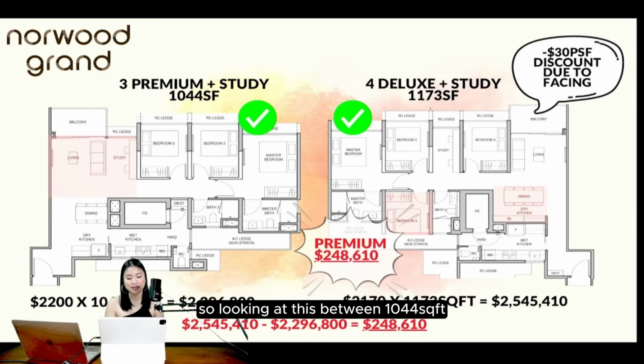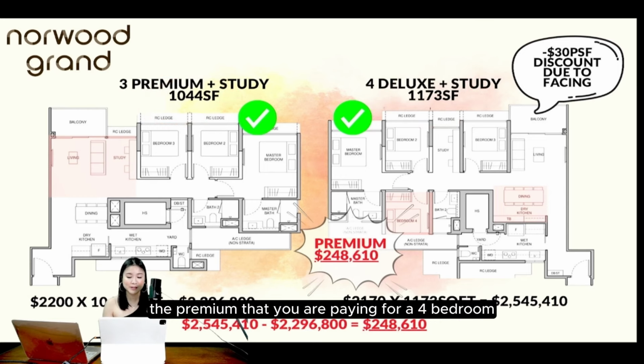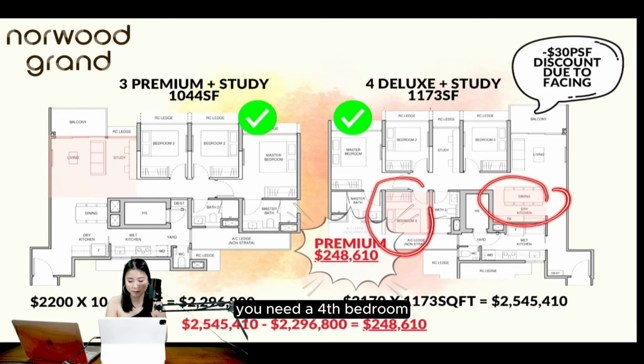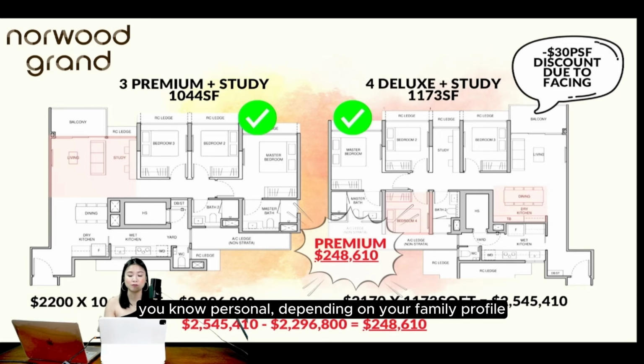So looking at this, between 1044 square feet and 1173 square feet, the premium that you are paying for a 4-bedroom is actually 248,000. Actually, that is quite reasonable if let's say you need a 4th bedroom, and if your family is big enough that you need a bigger dining space, you need a 4th bedroom, then you probably might need to go for the 4 Deluxe Plus Study. So this one is really very personal depending on your family profile.